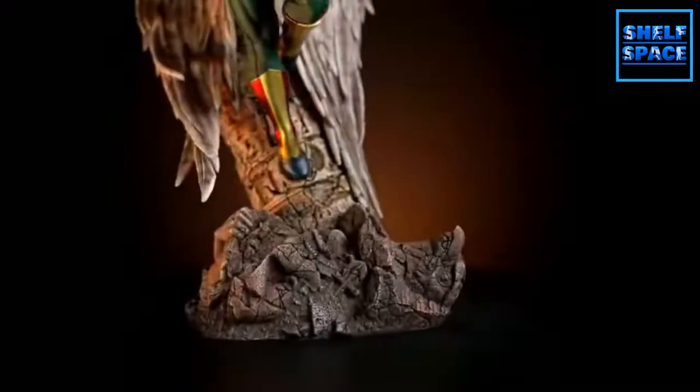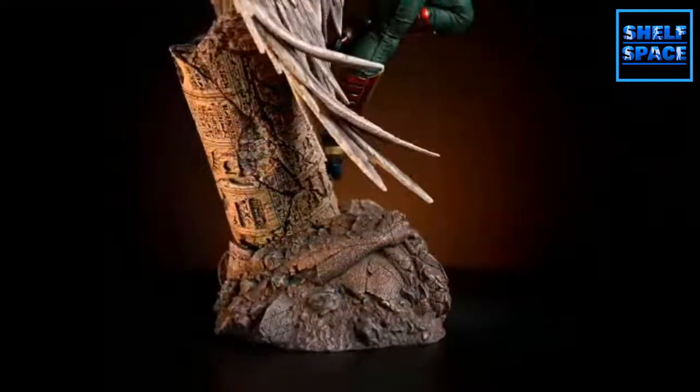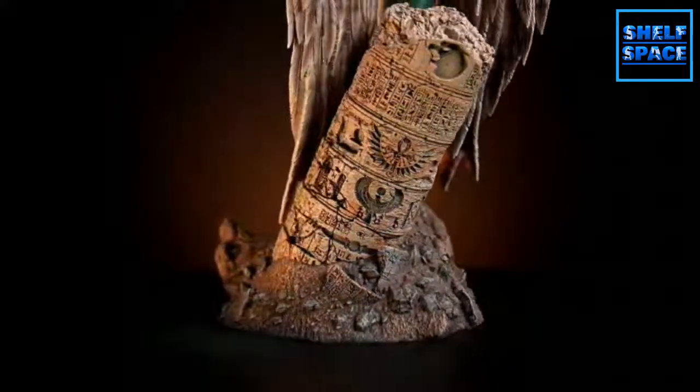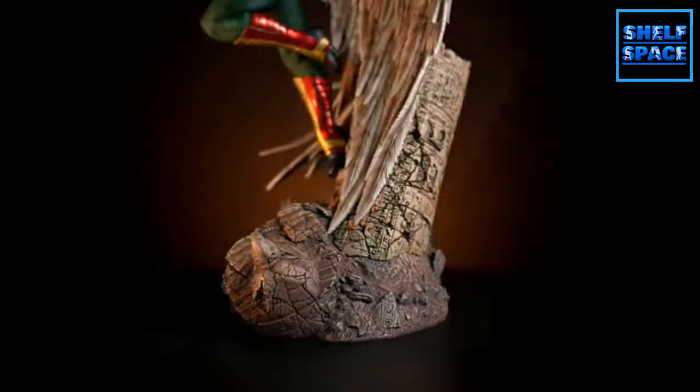Nice. So I just want to switch gears here a little bit. I want to talk about the base on this statue. We'll just show this real quick. We've got a sort of 360. It's a very Egyptian-themed base, so they kept a little bit of the original origins of the character. And we'll have some more close-ups in one sec.